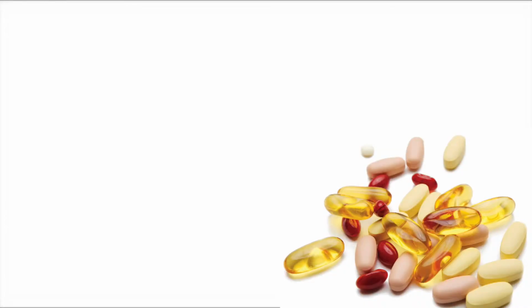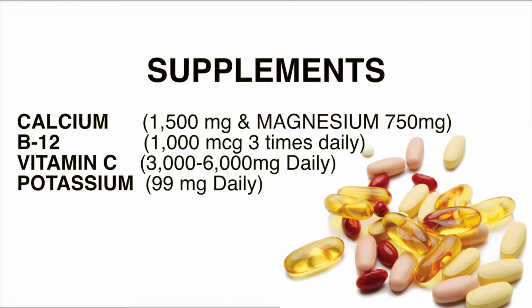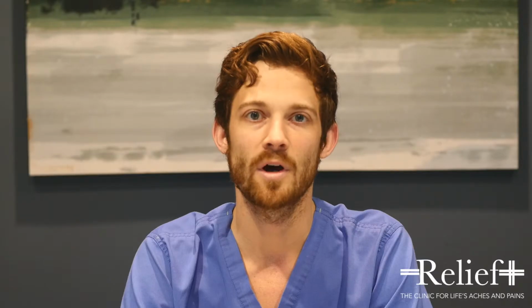There are several things that we recommend for piriformis syndrome. First is supplementation. We recommend that you go to one of the local drugstores and purchase calcium, B12, vitamin C, and potassium. We also recommend stretching and exercises to combat your piriformis syndrome.